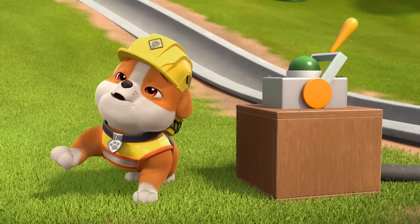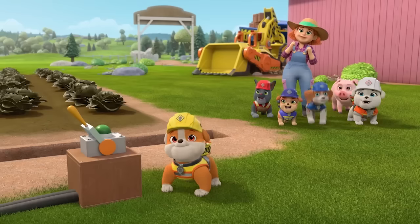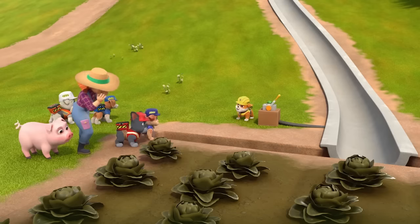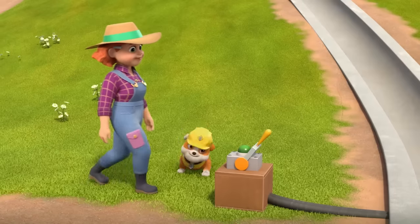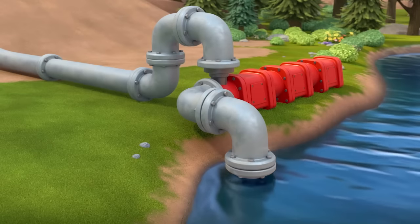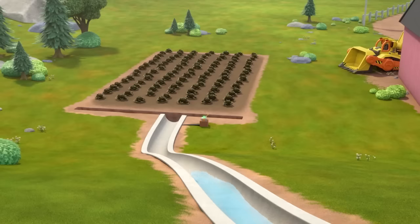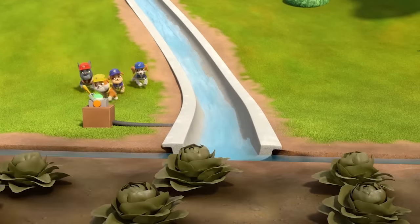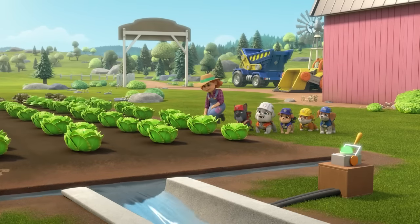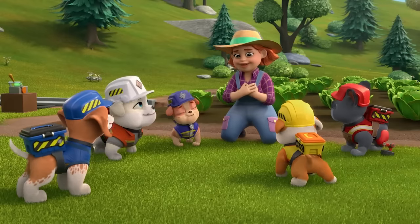Rubble and Crew proudly presents Farmer Zoe's all-new waterway! Yeah! And not a moment too soon! My lettuce is looking even worse. Why don't you do the honors, Farmer Zoe? One, two, three, water! Would you look at that? Water, water everywhere! And my veggies are looking better already. You pups saved my farm!